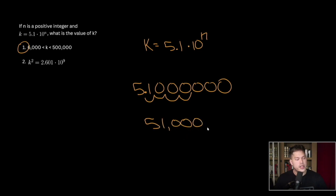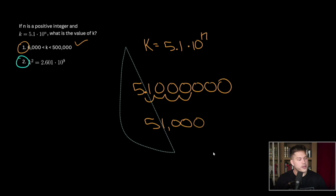10 to the fourth power would give us 51,000. 10 to the fifth power would be too much. That would be 510,000. And 10 to the third power would be too few, as it would be just 5,100. So here we can determine that n must equal 4 and k is 51,000. So statement 1 is sufficient. What about statement 2?